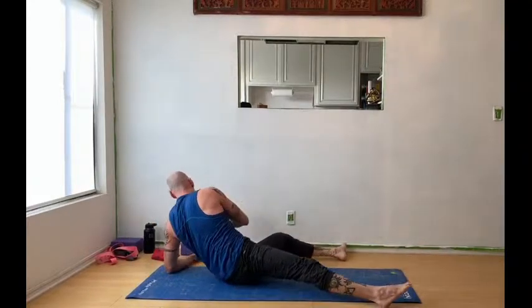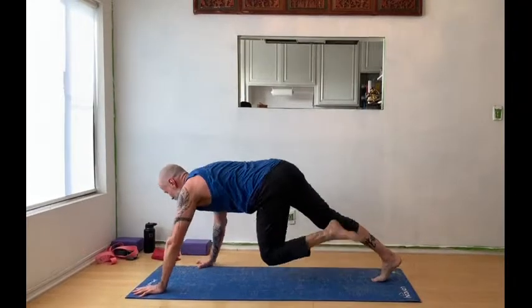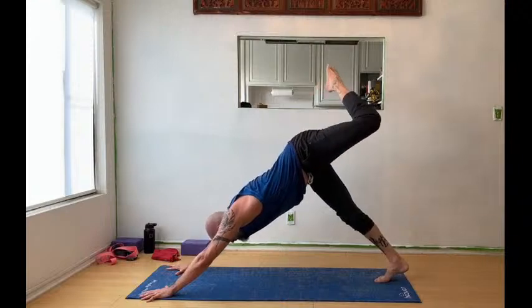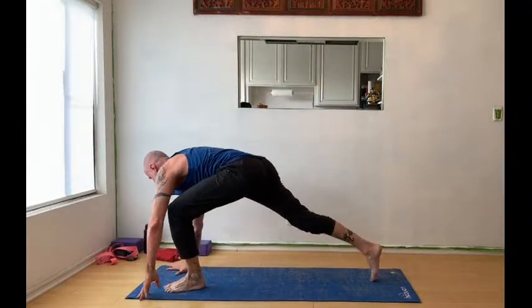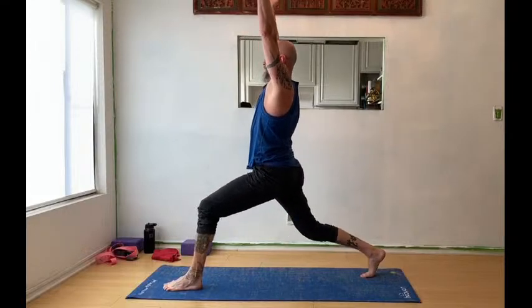We've got all the room. We're going to put our right hand down. Left hand down first. Down dog split. Press up. Bend your left knee. Open up your hip. Inhale. Nice and easy lunge. Come up. High lunge. Pulse.